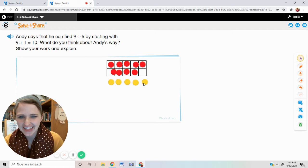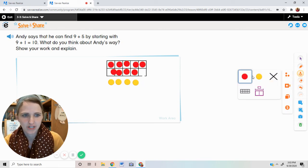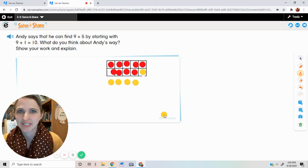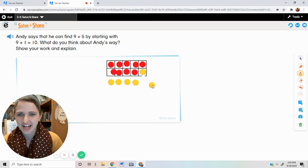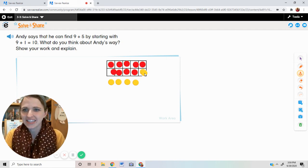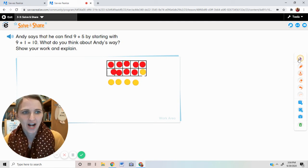You could take this counter and move it up to our empty spot. So I'm going to erase our counter and see if my stamp will work. Sometimes the stamp doesn't work after that. There we go. And I moved it up to the empty spot. So 9 is now in the 10 frame with a 1, and that is 10. What's left over? 4. 1, 2, 3, 4.